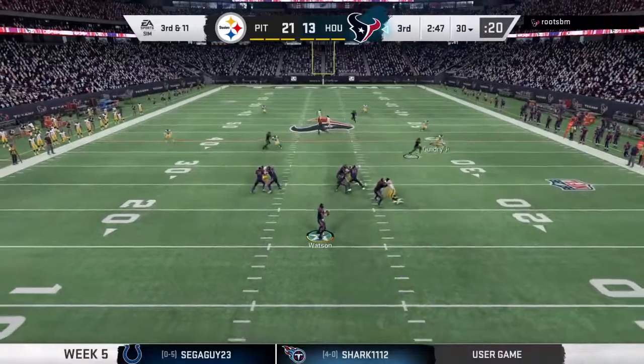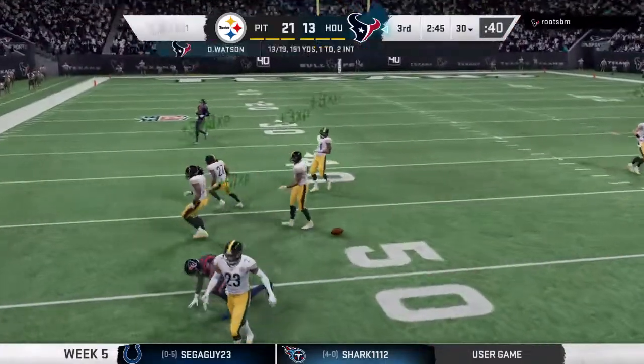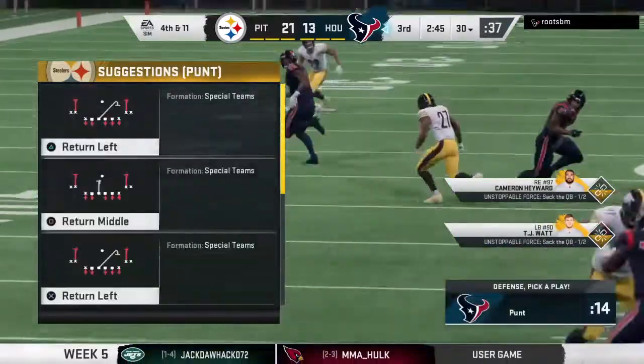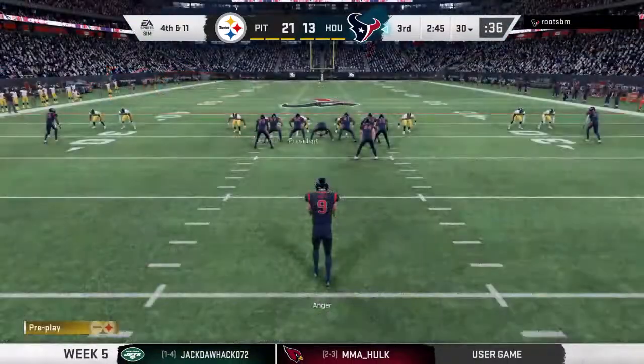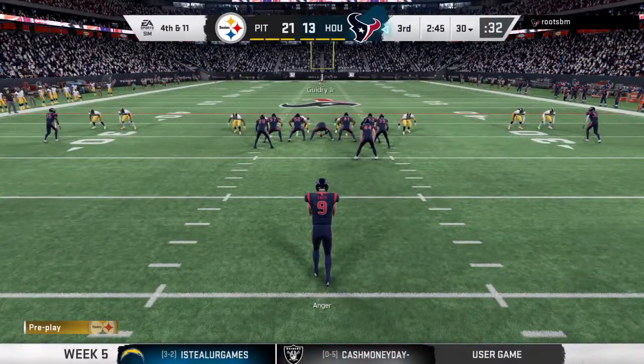Watson now to throw. And it falls incomplete after almost being intercepted. A pick there would have been great. The good news for the defense now, it's 4th down. Here's Brian Anger now as he'll punt it away for the 2nd time.